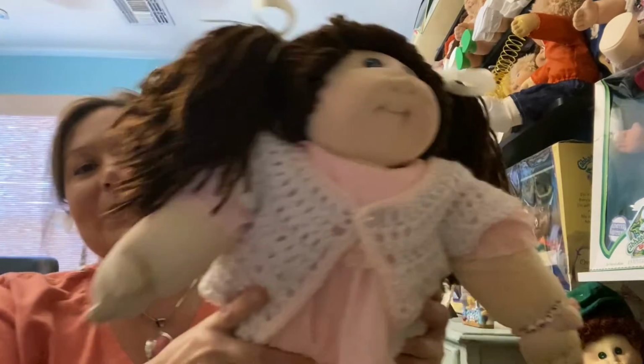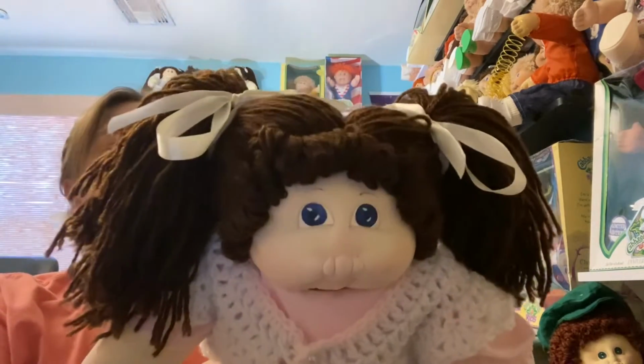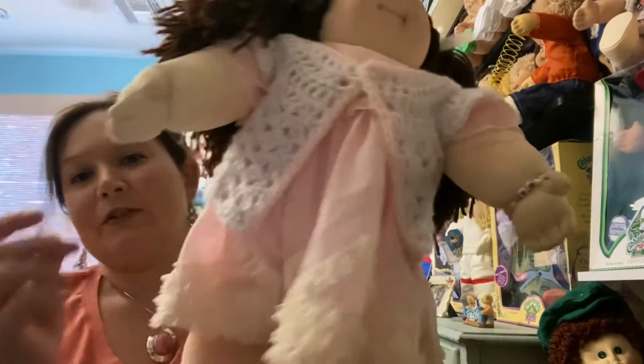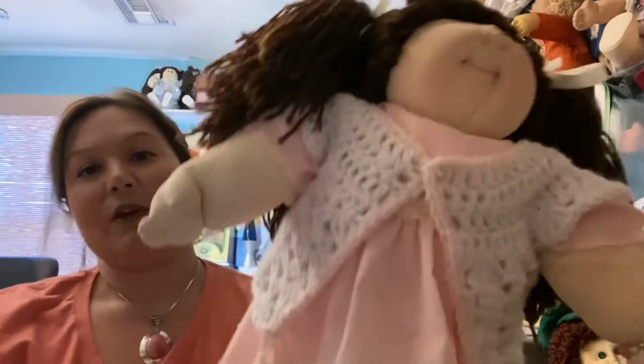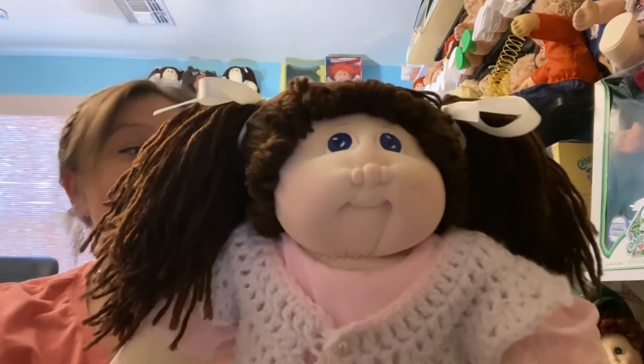But this one goes really well because I wanted her to have the off-white bows. I would have put white, but I only had off-white. But it kind of went with the color of the lace on the dress. I don't know if it's just from age, but it kind of is an ivory color on the dress. I don't know. I think she's absolutely adorable. I am so excited to welcome her in.